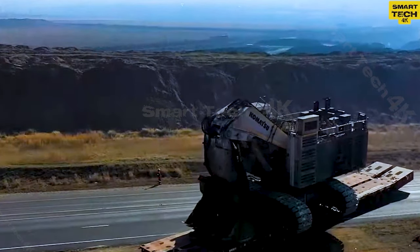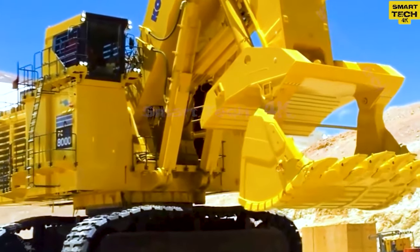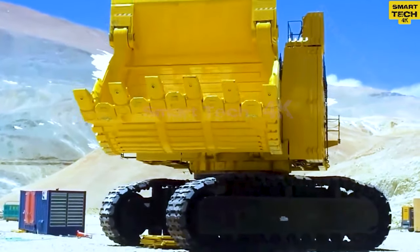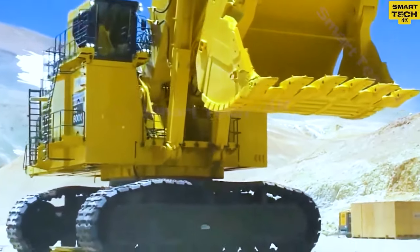The Komatsu PC8000-11 once set a world record for moving 9,900 tons of materials in one working hour. Operating and maintaining the Komatsu PC8000-11 requires a team of professional and experienced technicians.